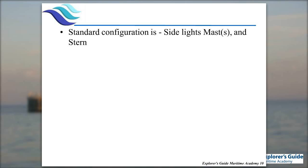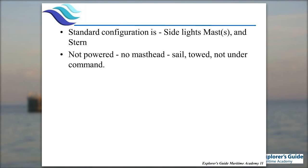Standard configuration: side lights, mast, and stern. Not under command, again, no masthead lights. If you're not powered, no masthead lights. Sail, towed, vessel being towed, not under command.